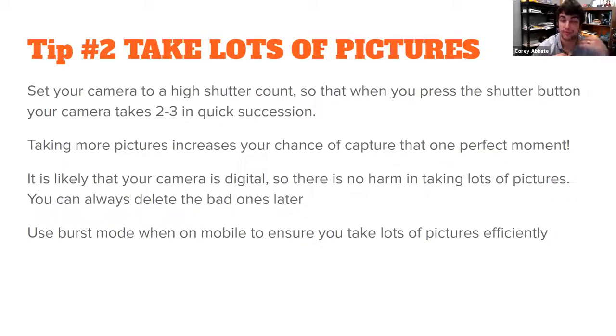What you're going to have to do is increase your shutter speed, and it's going to go into your high shutter button.